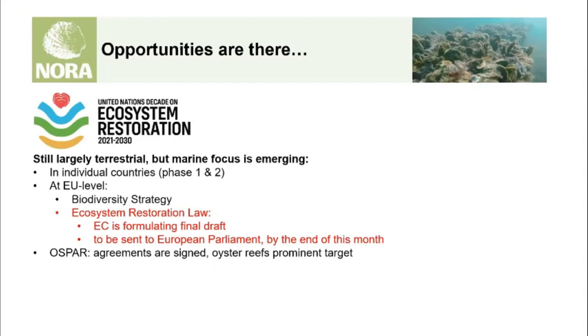And that, of course, we still hope, and we are trying to influence, is that this restoration law or directive is going to have very specific and clear and ambitious targets. And in the draft, they are still. What will happen in European Parliament, I don't know, but we try to influence it as NORA and other organizations. And of course, in the background, we have the OSPAR agreements, which are difficult to apply, but oyster reefs are a prominent target in OSPAR. And of course, that is an important background to all regulation.